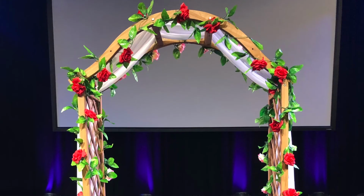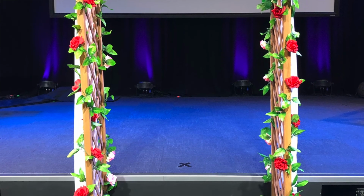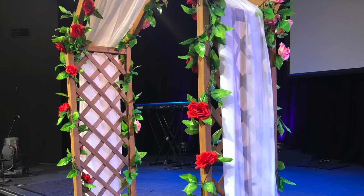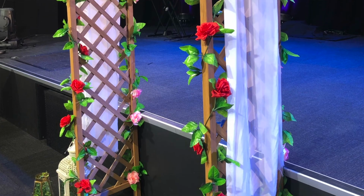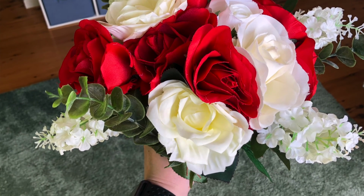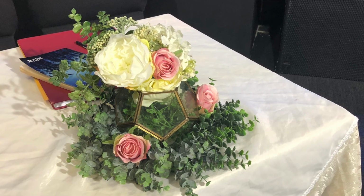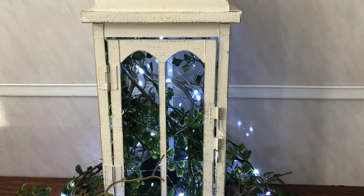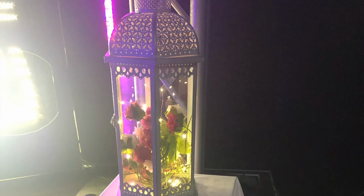Budget wedding. And this is another wedding that I also did recently. The arbor was from Bunnings Warehouse. And also these are just floral vines that you can get in Hot Dollar in Australia. And the lanterns once again got used here, and all of these flowers, as I said, I only buy them from Kmart and from Bunnings. Occasionally though, of course, I do buy them from Spotlight. It just depends on what sort of vibe you want.